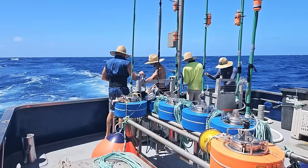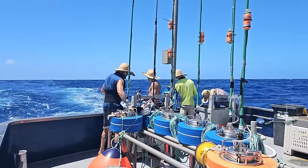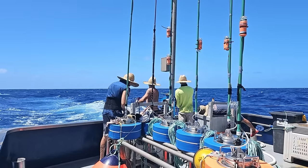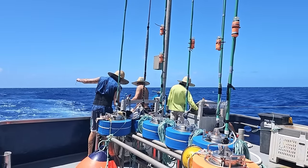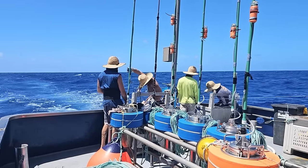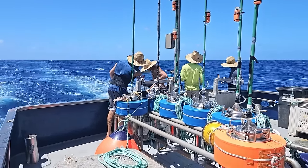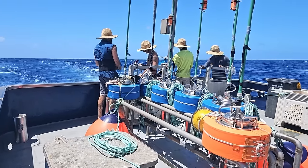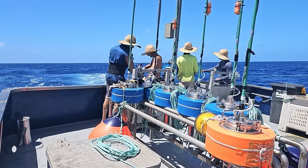And up here we don't have to deploy a toy line, because we're above 25 degrees south, there's essentially no birds that would dive on the baits anyway. We get the goody birds, but nothing that dives on baits, so we don't have to deploy any toy lines.